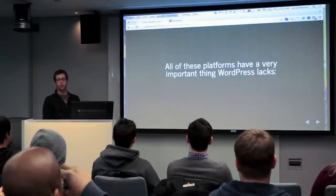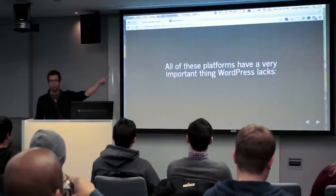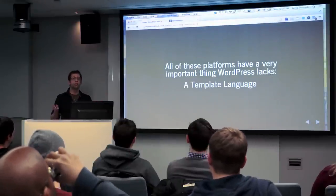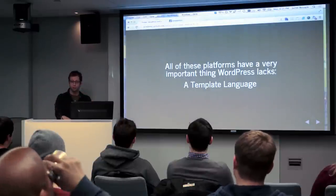They have two important things that WordPress lacks. One is a really high learning curve to exclude people from learning Ruby. But another thing they have, and this is a good one, is a template language. It's a really good way of separating what is the Django logic from the Django display.